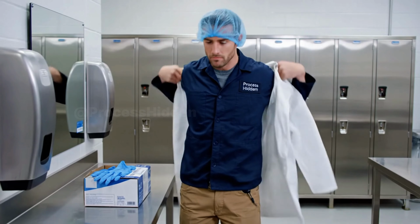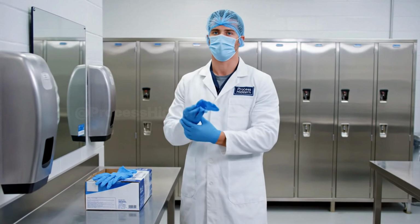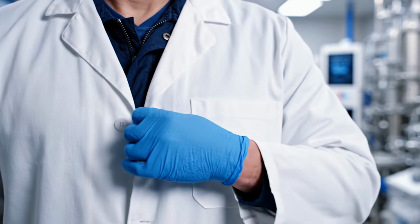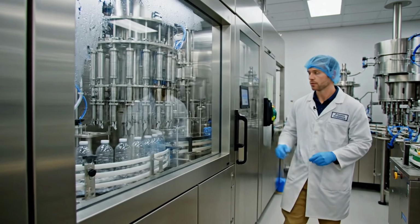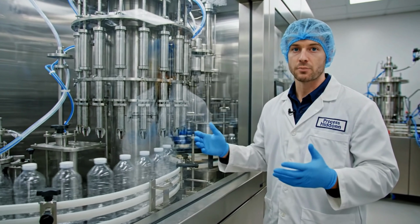Before we enter the aseptic cleanroom, we must ensure full compliance with our gowning procedures. It's critical for maintaining the cold chain integrity. Here at Process Hidden, we prioritize safety and transparency in the cold chain process. This room is pressurized, keeps contaminants out.